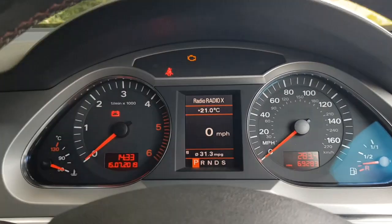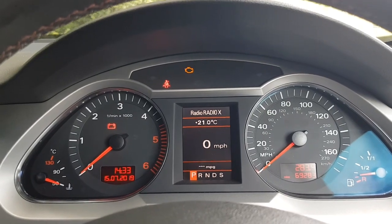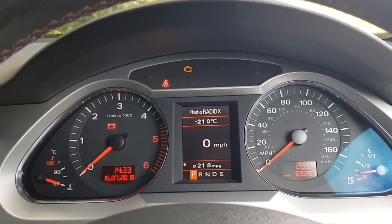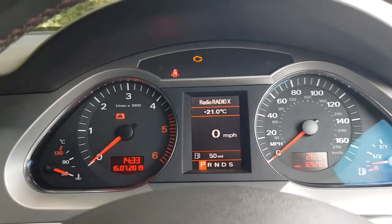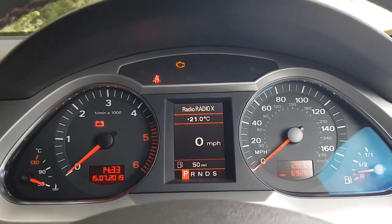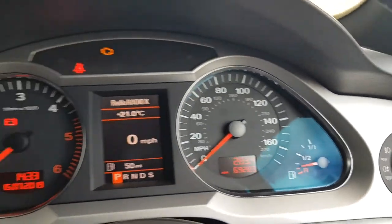We also have a colour driver's information system here, where you can cycle through all of the different things. We have obviously a digital speedometer, and then a breakdown of all of your miles per gallon and everything like that. Distance until empty, and obviously showing which gear you're in. Again, while we're in here, we'll see that the mileage is 69,283.